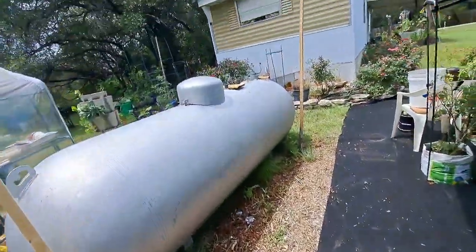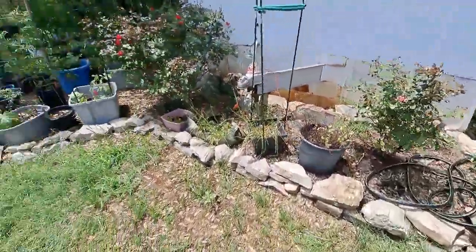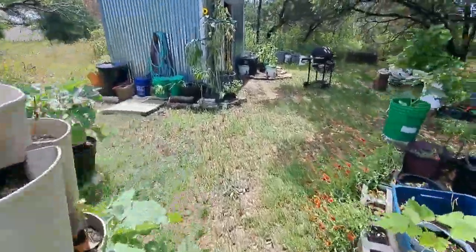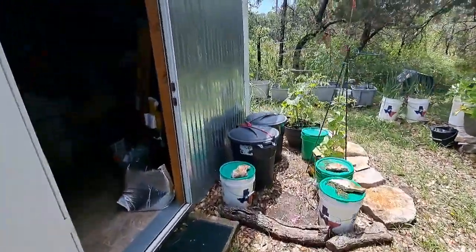But see, that's so much better. It don't look like $100, but hey, it's enough that I can go walk under it without having to worry about hitting my head or pulling my head off. But let's see what I can find.